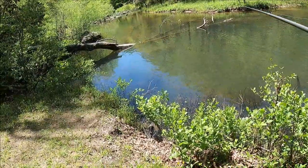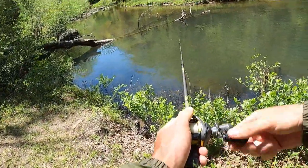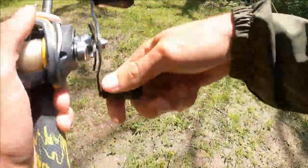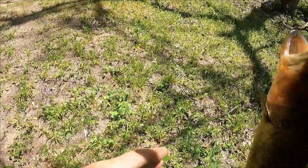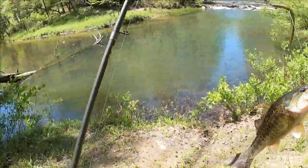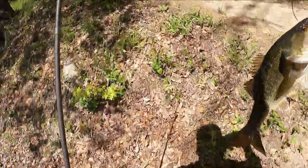Is that a sucker out there? Oh, I got a bass. Oh, guys. Woo. I got a bass, and I'm pretty sure that's a spotted bass, or is that a shoal bass? I gotta go wash it off. Can't believe I just got a bass out of there.